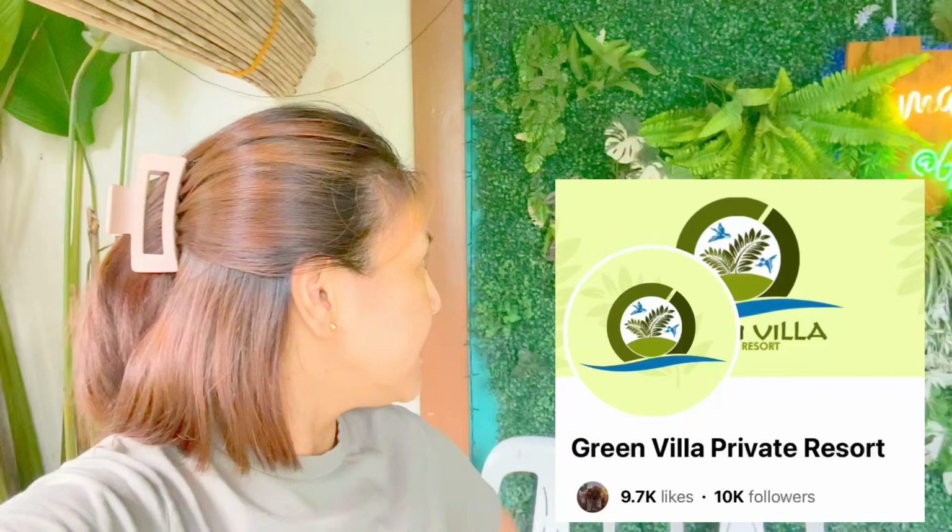Let's take a peek. In order to come here, better use Waze. Because when we used Google Maps, we got a bit lost. So we used Waze and we also messaged on Messenger the Green Villa Private Resort, and they answer. So to avoid getting lost, when you arrive here, at this hardware store, I'll just put the hardware store here. Stop there and wait for 5 to 10 minutes for someone to pick you up. And then you'll arrive at Green Villa Private Resort.